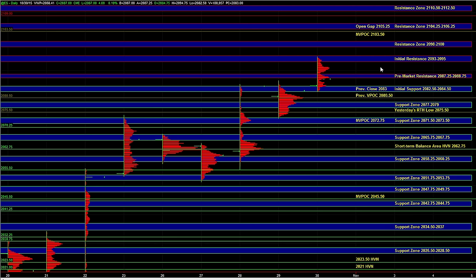So heading into the open, keep an eye on 82.5 to 84.5. That zone is going to help establish the bias for the day. As long as we're holding above 82.5 to 84.5, we know that even short term, the market is fairly strong. And if we can break out above 87.25 to 88.75, which is just minor, smaller time frame resistance here, then that would confirm that the buy side is in control. And from there, we can go back and retest the overnight high area at 93 to 95.